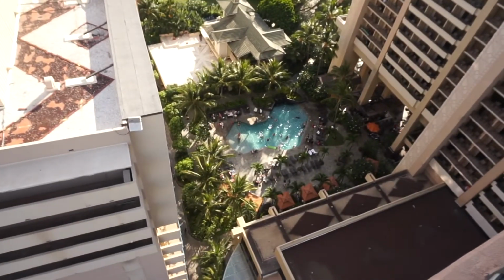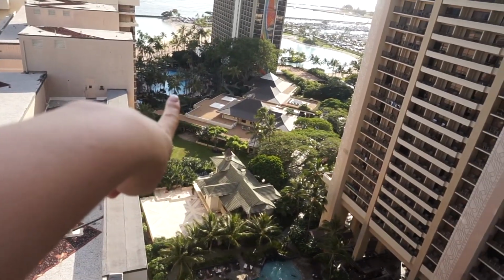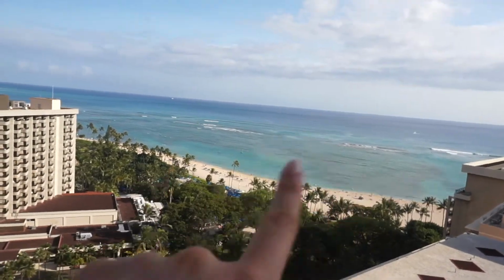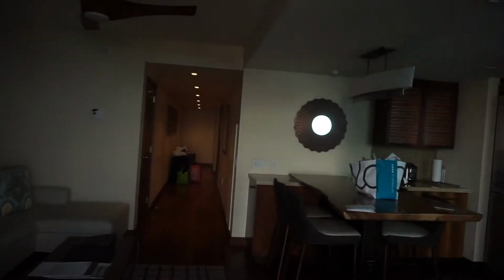Look at that, there's a pool down there, a pool over there, a lagoon over here, and then the beach is right flipping there. So if you come back inside, this is what the kitchen looks like. So you just got a TV here so that you can watch TV while you're eating.